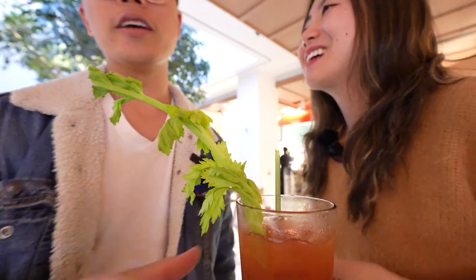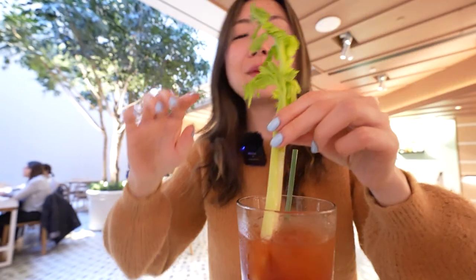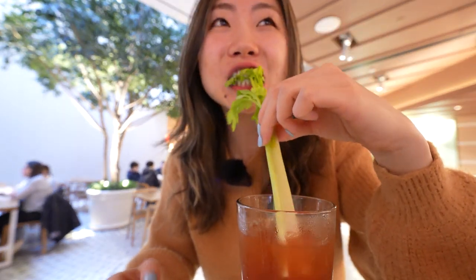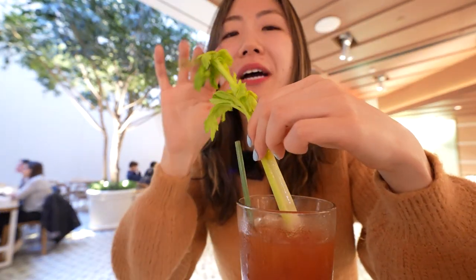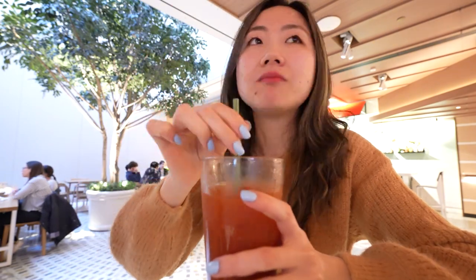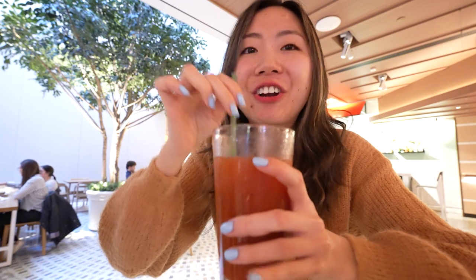You want a celery? No thanks. Your turn again. Should I bite from the top of the celery or the bottom of the celery? Eat the whole thing. The whole thing? It was very fresh, but I don't know if I'm doing it right. I think it's for flavor. Yeah. This drink is very unique. I never had a drink like this ever, and it's really good.